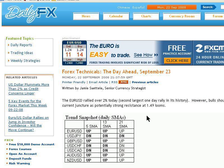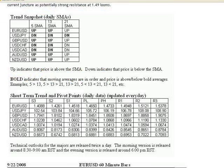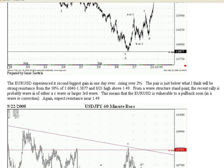It was a wild day in the market, and let's see what he has to say in the synopsis on top. The Eurodollar rallied over 2% today, second largest one-day rally in its history. However, bulls should exercise caution at the current juncture as potentially strong resistance at 149 looms. If we scroll down a little bit to get more in-depth in his analysis, the Eurodollar experienced its second biggest gain in one day ever, rising over 2%. The pair is just below what I think will be strong resistance from the 50% fib of 160.40 to 138.77, and the 821 high above 149. So basically, you don't have to understand Elliott Wave fully to see that Jamie clearly is expecting resistance at 149, and the wave structure does confirm this view.